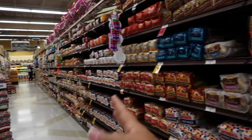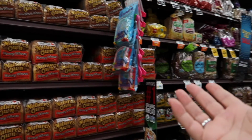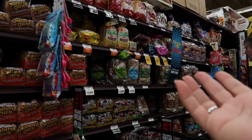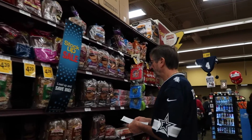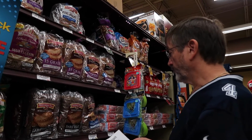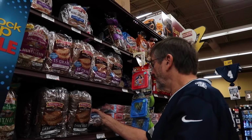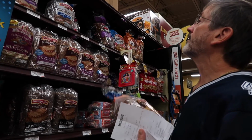Yes, all the bread. I'll take it all. No, I'm saying I will take all the bread because it's carbs. You got a good deal on Pepperidge Farm bread? Yeah, it's free. Oh, that's a pretty good deal. 44 ounce. Free is pretty good. It's regularly $4.29.